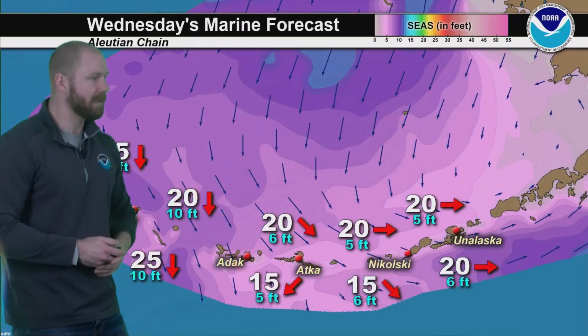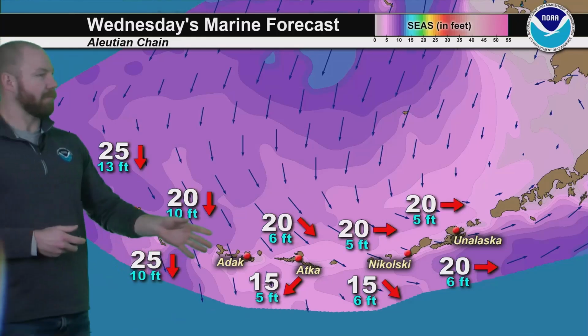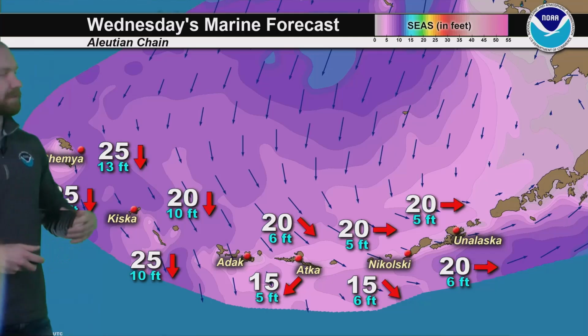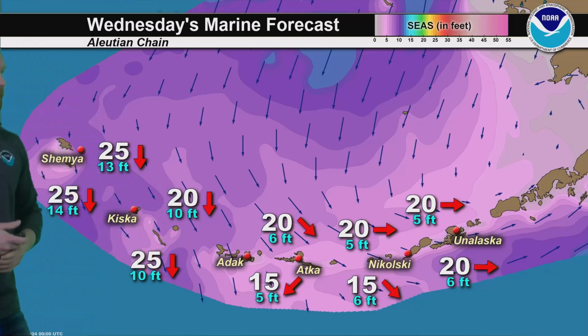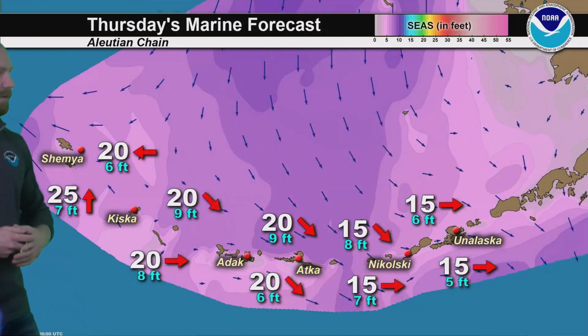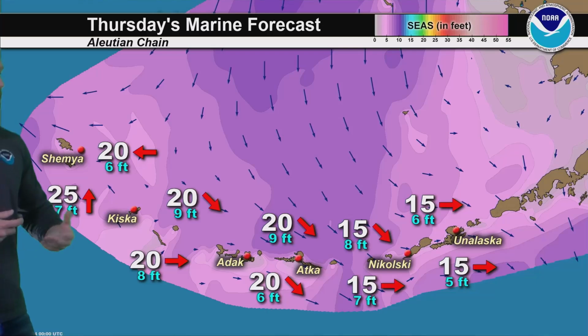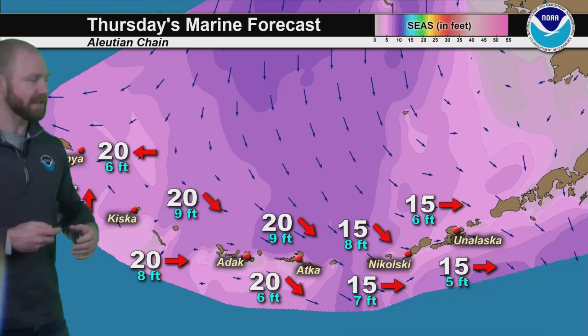Coming over to the central and western Bering, you can see by Wednesday we have winds generally around 20 to 25 knots out of the north to northwest for most areas, with seas about 6 to 10 feet for most areas, those higher sea states generally from Kiska west. And then by Thursday, calming down to around 20 knots, generally out of the northwest again for most areas, with seas coming down to about the 6 to 10 foot range for most areas.